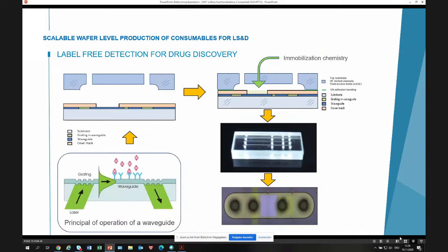And a very nice demonstrator of non-structured coating is this one here. It's a label-free detection for drug discovery. Basically, our customer utilizes waveguides to bring the light on the area of investigation that is actually this space here. On this specific area, we have an immobilization chemistry that captures the analyte.